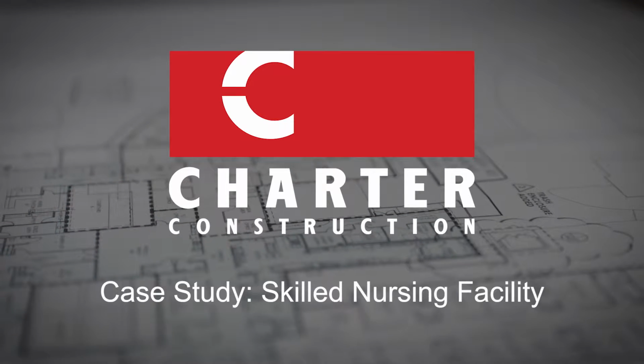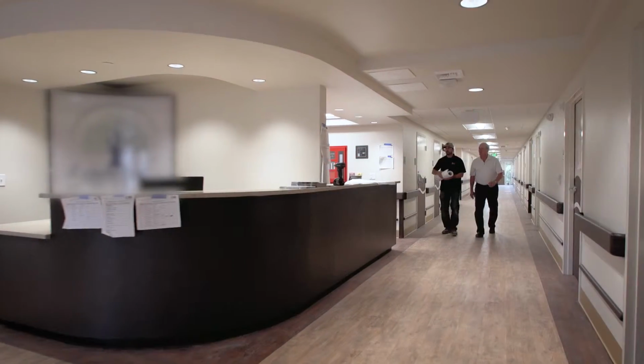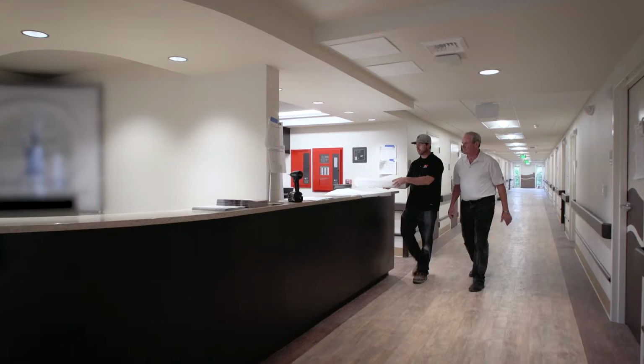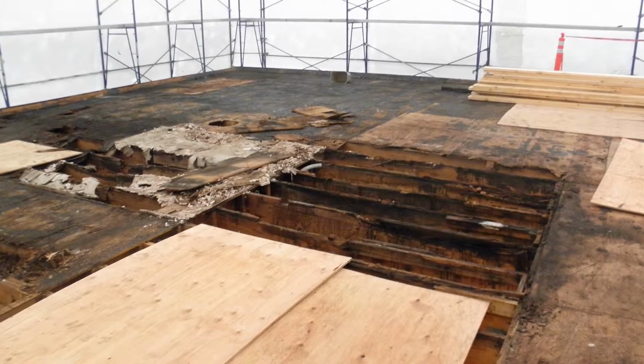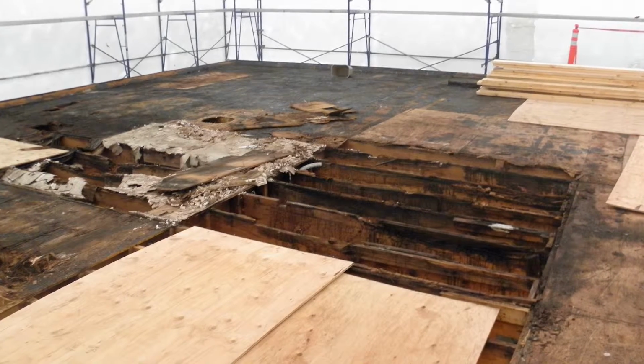One of the great things that Charter does, and has always done, is learn how to work in occupied spaces. And this just took it to a whole other level. We first went up on the roof to see what we could find up there, and found that the area they were talking about had a depression in the roof, and there was standing water on top of it. So we decided to open it up and see what the extent of the damage was.